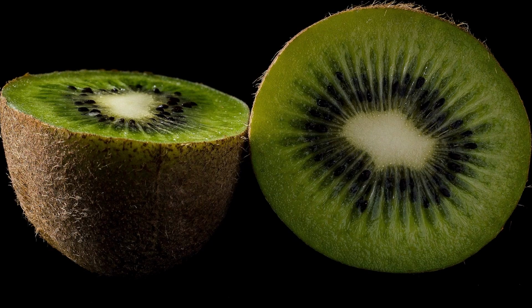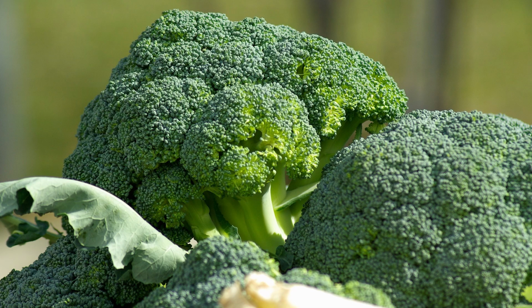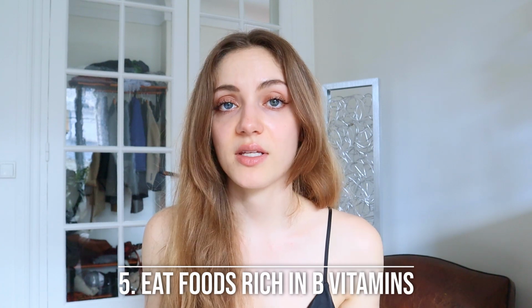and you can find vitamin C in lots of fruit and vegetables, and especially oranges, kiwis, cantaloupe, grapefruit, strawberries, broccoli, bell pepper, etc. Eat foods rich in B vitamins. Remember the keratin I just talked about? Well, biotin, which is vitamin B7, is an essential vitamin to produce that protein.